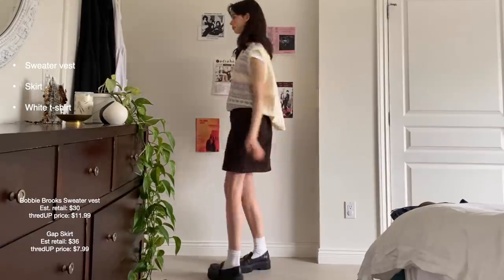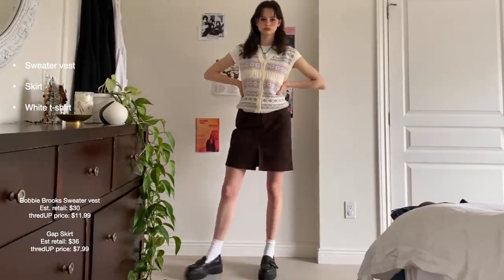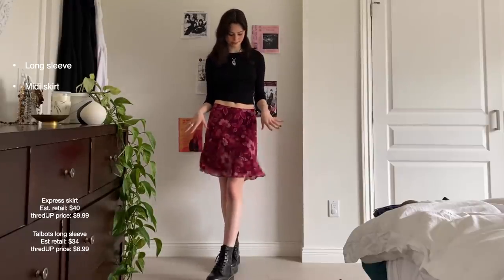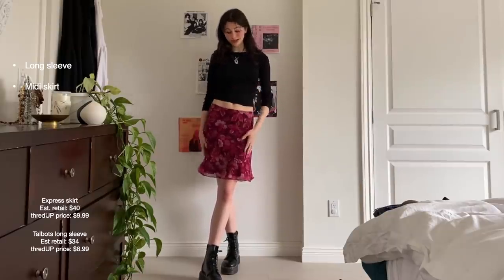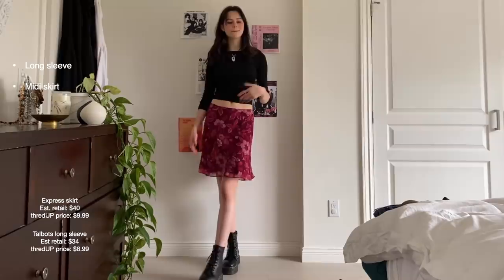So here is the next outfit. We got a mesh little floral midi skirt. The brand of this is Express. And then we got a plain black top, and the brand is Talbots. Once I said Talbot, and people are like, why are you pronouncing it like it's French? And I was like, I don't know what you want me to do. Talbots.